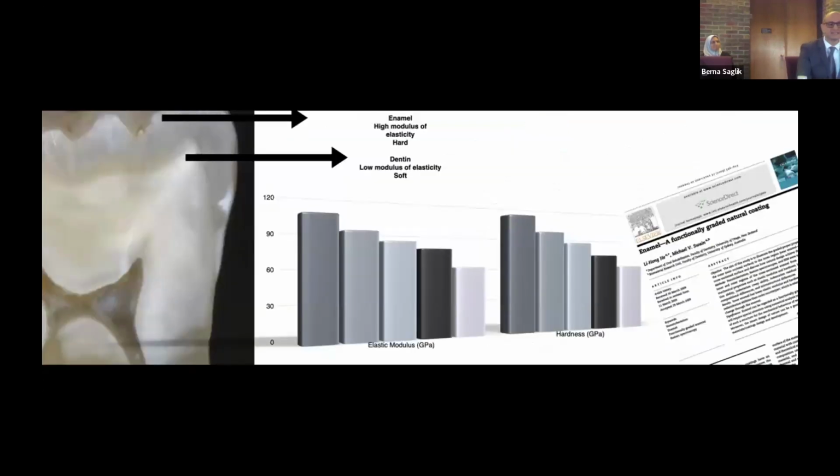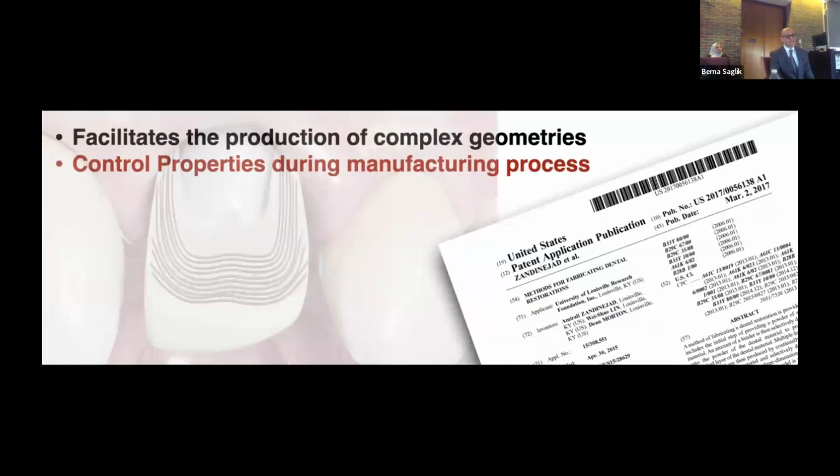Your enamel is a great structure. When you start from here, it's soft, and when it goes back, it becomes very hard. It's a very special structure. So can we mimic that structure and look for more longevity? Maybe yes. So we looked into it.